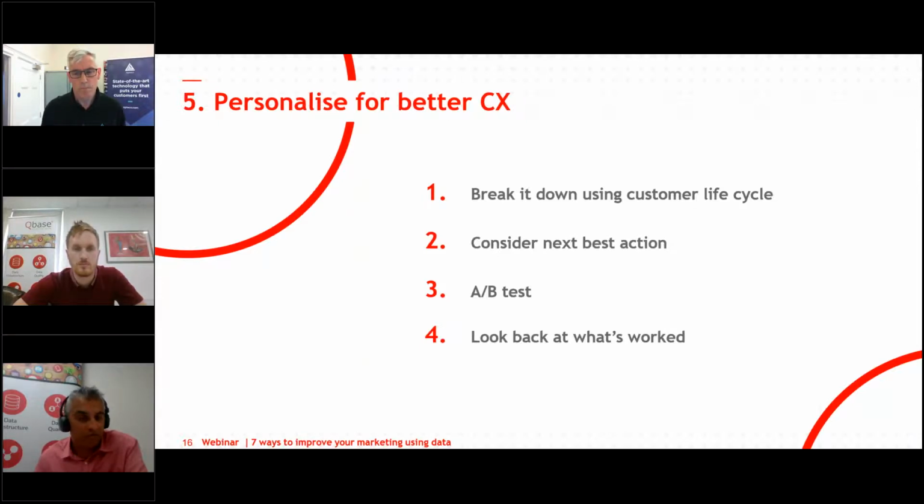Also think about A/B testing. I've mentioned this before. Remember to test your personalization using A/B testing programs so you can have a continuous test and learn cycle on what does and doesn't work. And finally, look back at what's worked. As part of the deep dive analysis and understanding your customers, look back at what personalization has worked well in the context of your segmentation tool, or indeed any other touch points not previously available but now fully centralized. So James, how do you operationalize customer journeys using your technology?